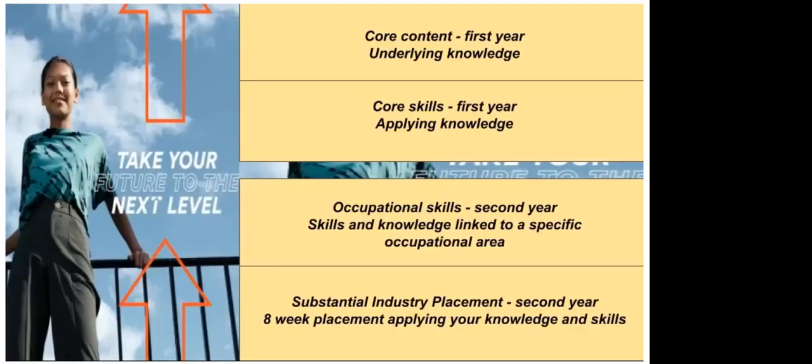The first year of your T-level is all about learning the core content and the core skills. This will underlie all the knowledge of your T-level. Your core content is assessed by a 2-hour exam, and the core skills are assessed by an employer-set project, where you practically apply all of the skills and the knowledge you've learned in the first year.